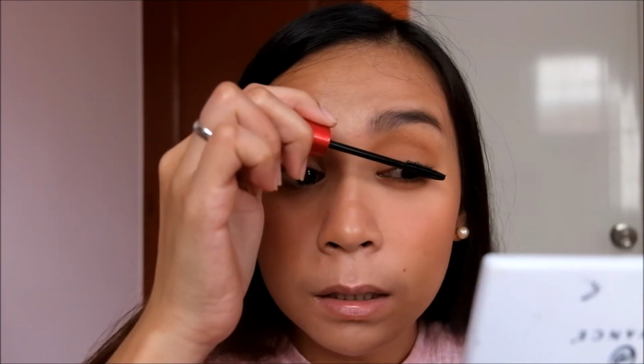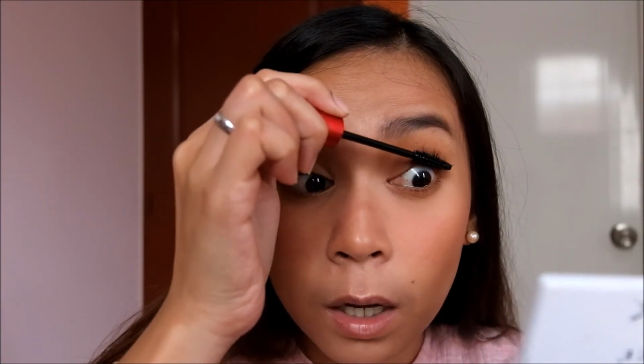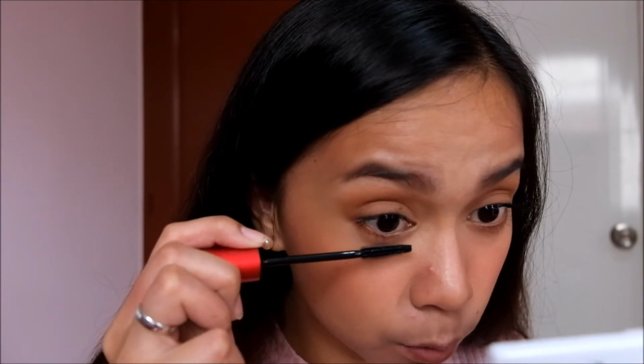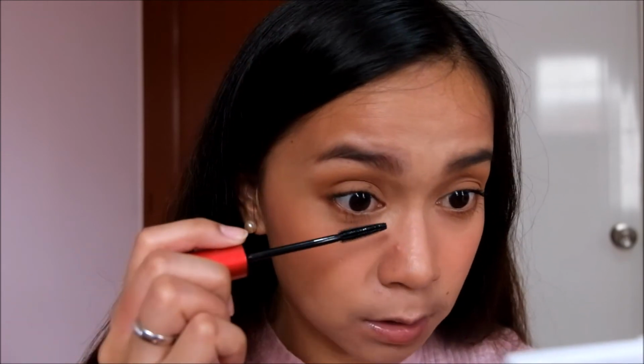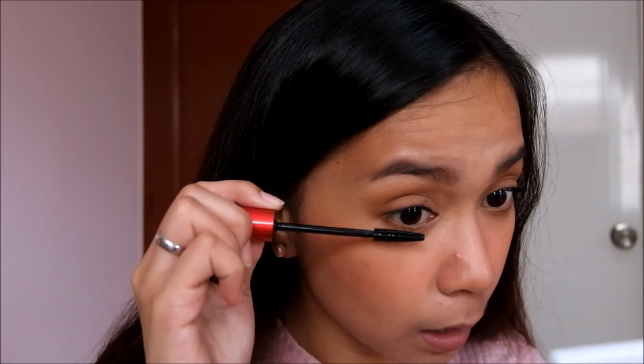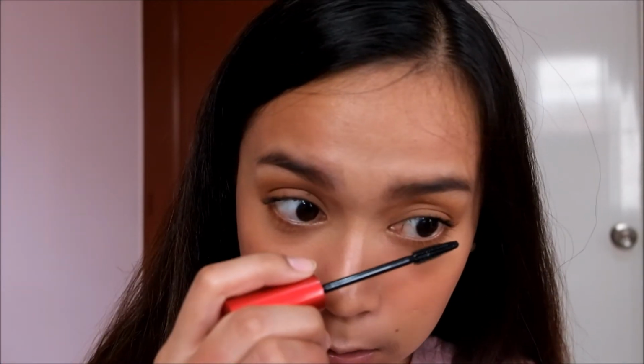This is not waterproof, guys. Pero hindi siya nagsismudge. Yun yung maganda sa kanya. And the best thing about it, dahil hindi siya waterproof, madali siyang bugasan. Actually, pwede nyo skip yung paglalagay ng shadow sa eyes eh. You can go straight to mascara if you want. Kasi mascara lang, minsan buhay na talaga yung eyes natin.